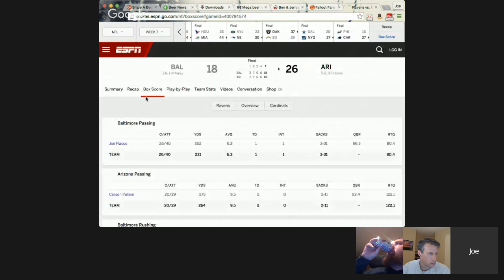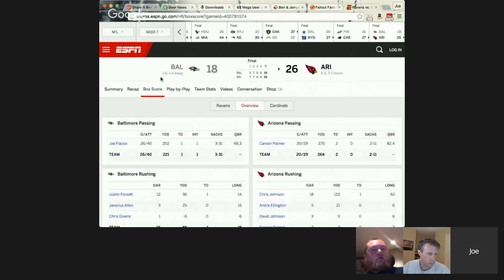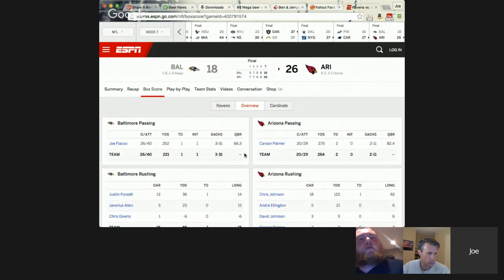And then, of course, we have last night's game. Arizona taking care of business against Baltimore, 1-6. What else do I need to say about Baltimore? Joe Flacco is looking like a Flacco. What can you say, man? Well, they have the running game. They've always had a running game. Now Baltimore has nobody running.